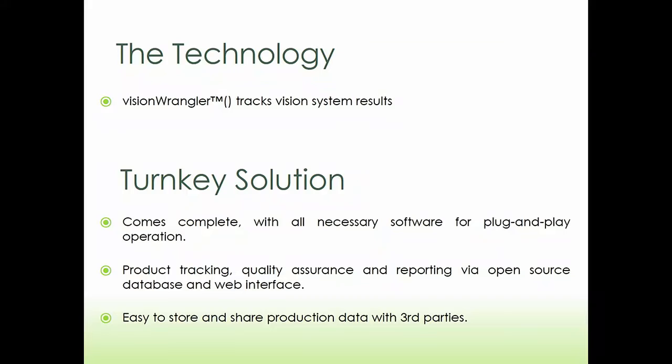And the critical thing that this offers is it's now easy to store and share production data with third parties. So instead of just telling people that we completed this inspection and here are our numbers in the spreadsheet, you can share images, you can share results, and you can do it automatically. You don't have to gather that data, put it on a thumb drive, take the thumb drive back to your laptop, then send an email. It just gets automatically shared.